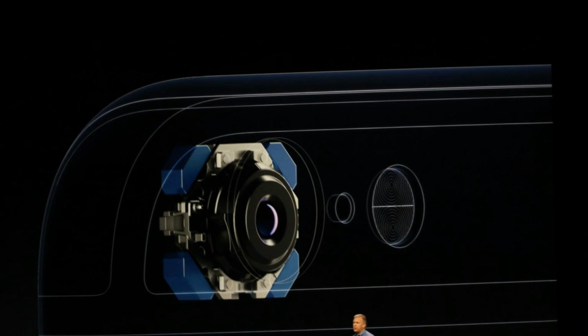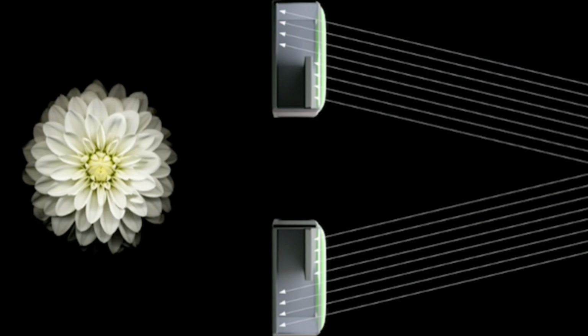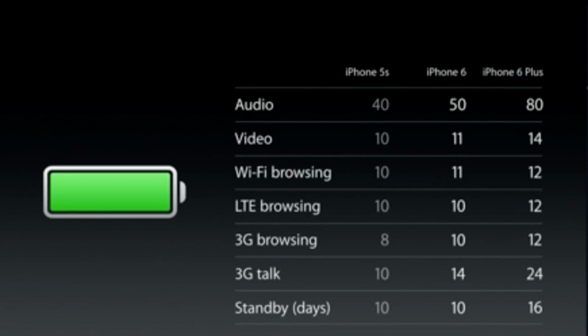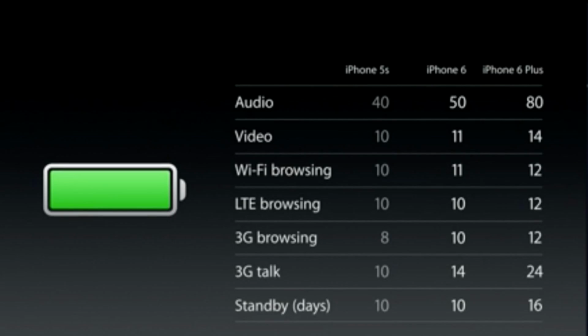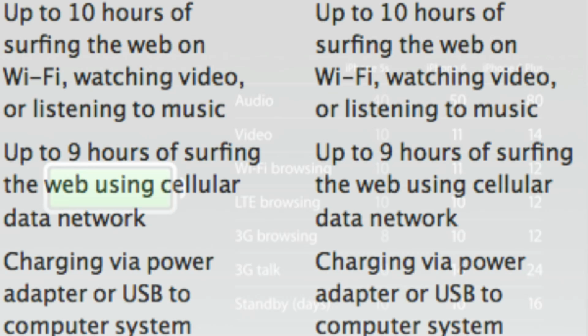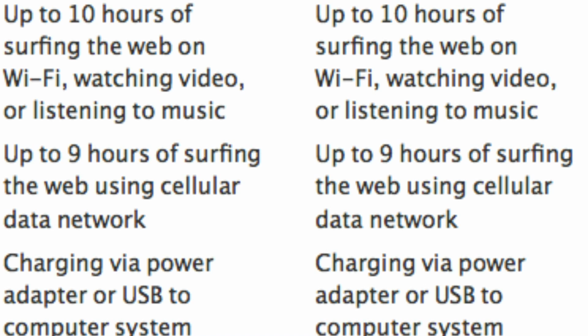And when it comes to cameras, the iPhone 6 Plus wins too. It has a lot better camera than the iPad mini, and it will probably always have a better camera than the iPad mini. And also when it comes to battery life, the new iPhone 6 Plus wins over the iPad mini. It has up to 14 hours of video playback, for example, and 24 hours of talk time on 3G, and 12 hours of internet surfing with LTE. The iPad mini only has 10 hours of video playback and 9 hours of internet surfing.